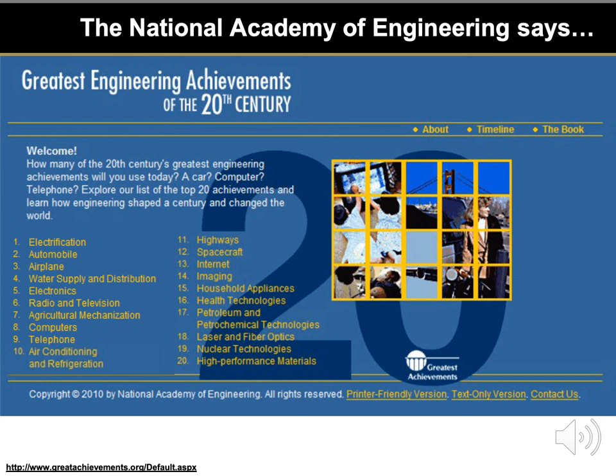Electrification, that's certainly important. Automobiles, the airplane, water supply and distribution, electronics, radio and television, agricultural mechanization, computers, telephones, air conditioning and refrigeration, highways, spacecraft, the internet, imaging, household appliances, health technologies, petroleum and petrochemical technologies, laser and fiber optics, nuclear technologies, and high-performance materials.